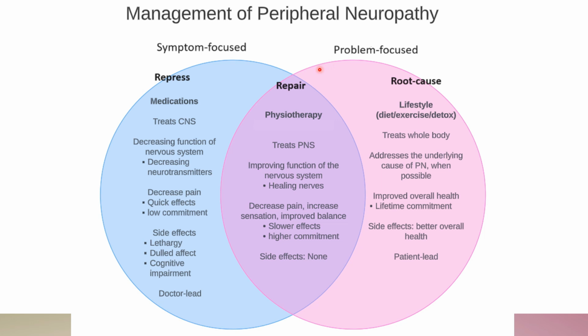So we get results because we are treating your peripheral neuropathy in a very different way in my clinic. Most patients aren't even aware that there are multiple different strategies that you can use to treat your peripheral neuropathy. So the first one is what we call repress. The second is what we call repair. And the third is what we call root cause.